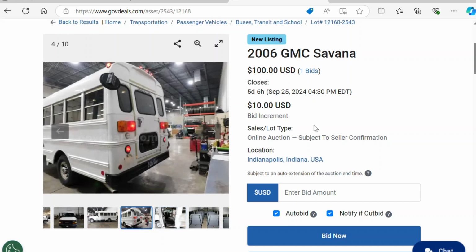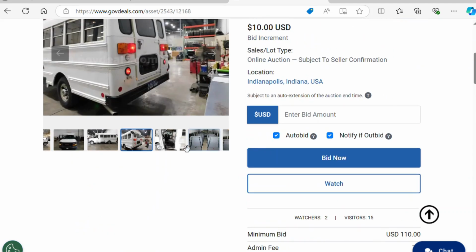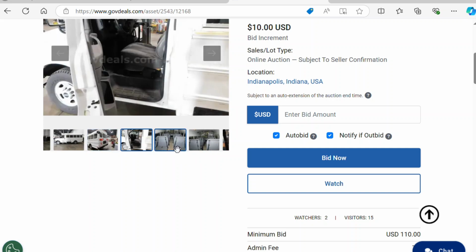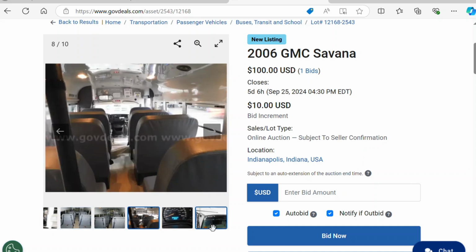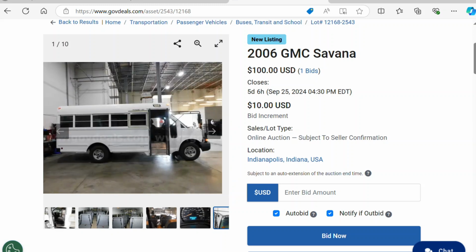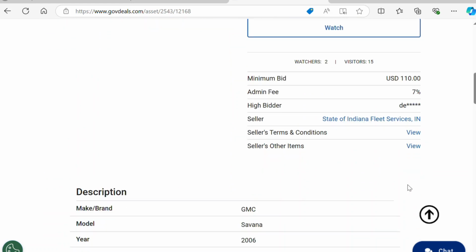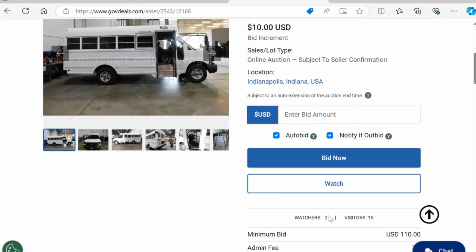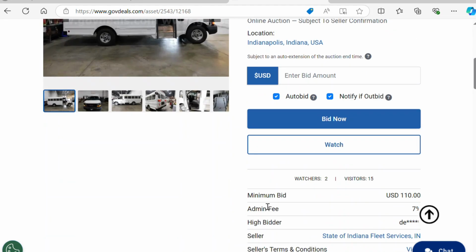Doesn't look too bad. What were the miles on this? Oh, only 36,000 miles? 36,362 miles on an '06. Wow, they did not use this one very often. Got seatbelts. I wonder what this was for. I don't know what those initials stand for. But this is a good deal if it goes for not a whole lot of money. If nobody's watching, this could very easily slip by for not a bunch of money. And it only has $10 bid increments. Is there something wrong with this?